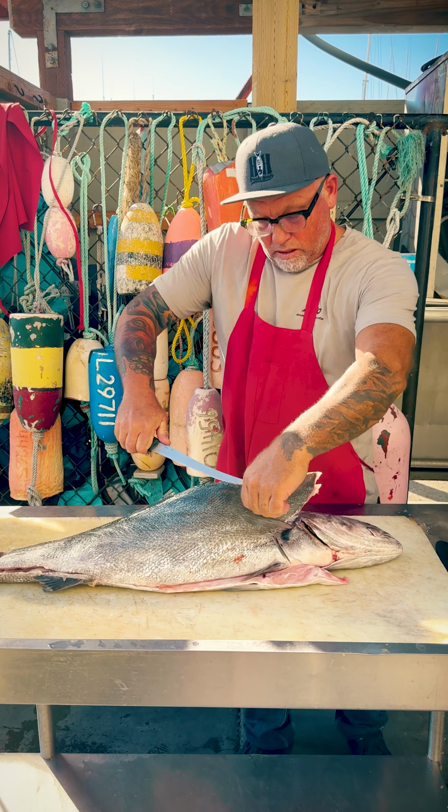The white ghost is another name for this fish. When we dive for them, they're like ghosts in the kelp beds. You won't see them and all of a sudden they show up.